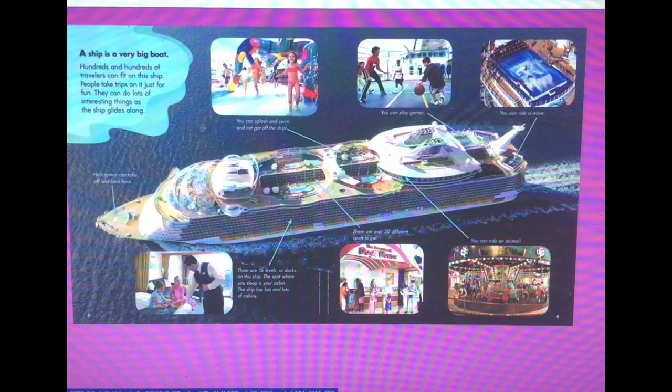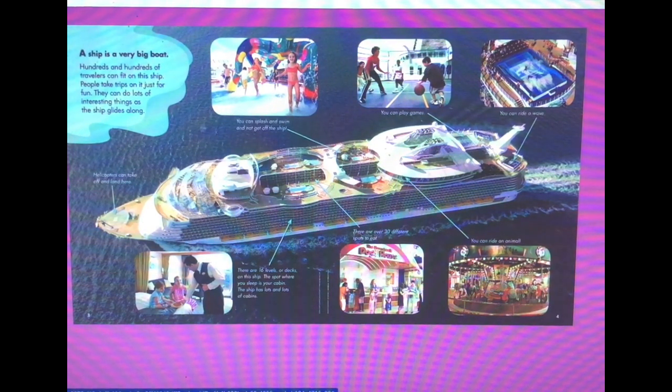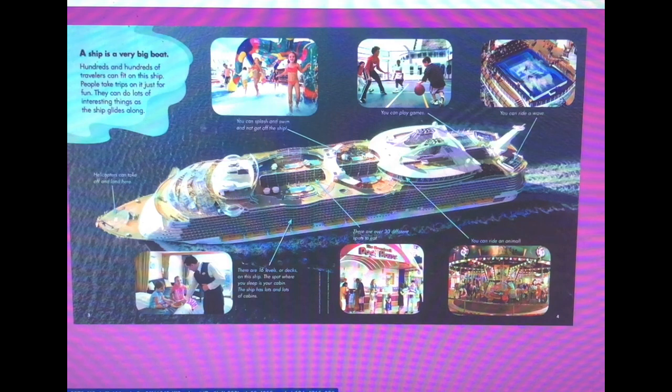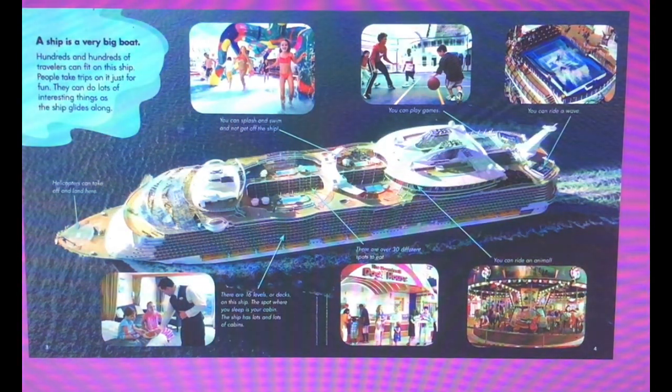And finally, you can ride an animal. What is this thing called? Can you see that? Called a merry-go-round or a carousel? So are those real animals you are riding? Nope. Helicopters can take off and land here. It's called a landing pad.